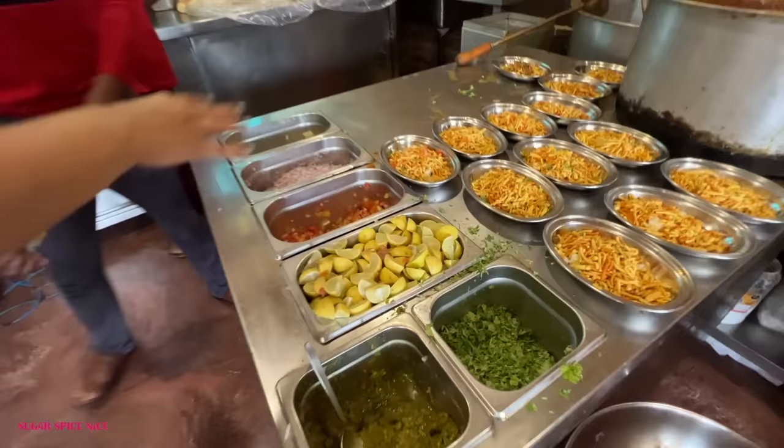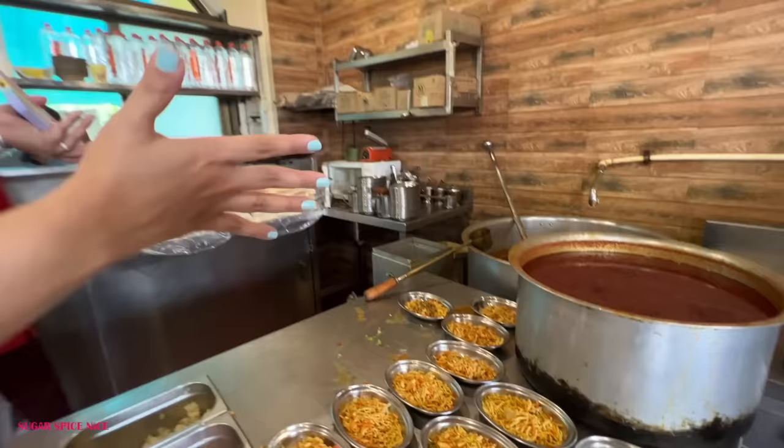Let me show you the misal plates that are ready over there. This is the misal assembly area. And you can see the big bartans in which the misal is there.